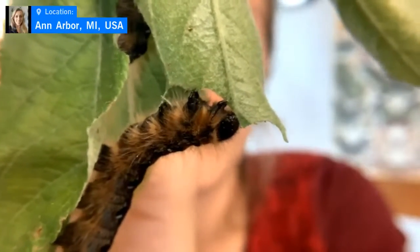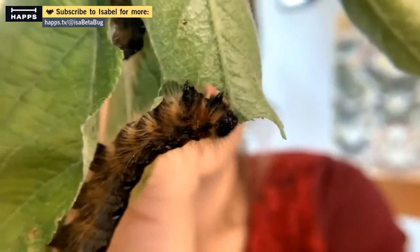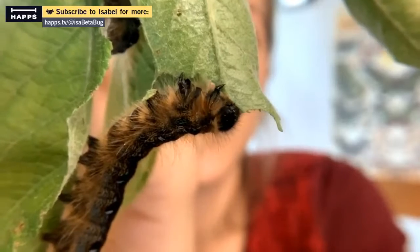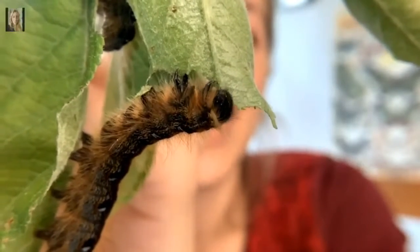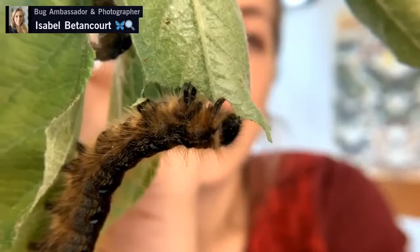Abyss says, imagine if mammals had a larval and pupa stage. What a disaster that would have been. Hard to even imagine. Yeah. And Frank says, do they ever go for things other than leaves, like berries and flowers? I don't know. It's a good question.